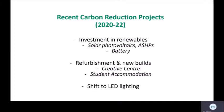We've had quite a few refurbishment projects running over recent years, particularly in student accommodation, and January 2022 we were lucky enough to open a new teaching building, the Creative Centre. So I'll mention a little bit about that. And also worth a mention is our shift to LED lighting over recent years in relation to carbon reduction.